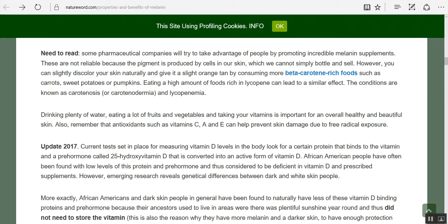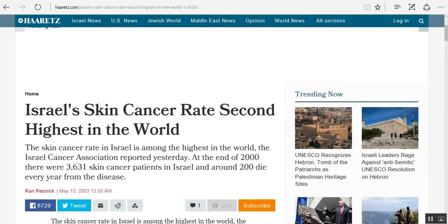Cool. Now I want to read an article that shows us how this lack of melanin is affecting the people in Israel. So here we go. Let's read this article. It says, Israel skin cancer rate second highest in the world. The skin cancer rate in Israel is among the highest in the world, the Israel Cancer Association reported yesterday.